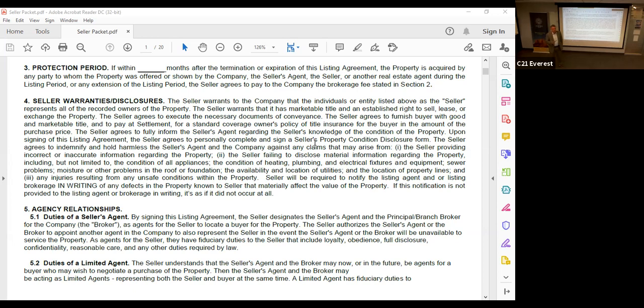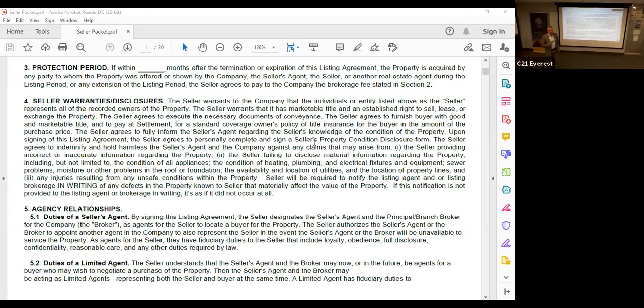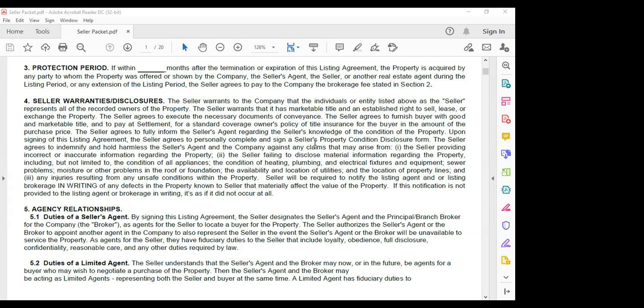If that's the case, then who has the right to sell the property? I put the name of the trust and the person. Okay, but how do you know who the person is? Well, I asked the person who's named in the trust.